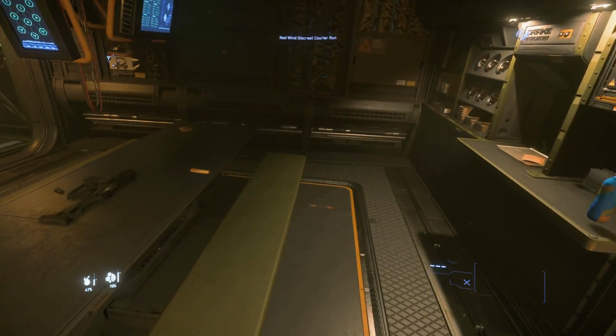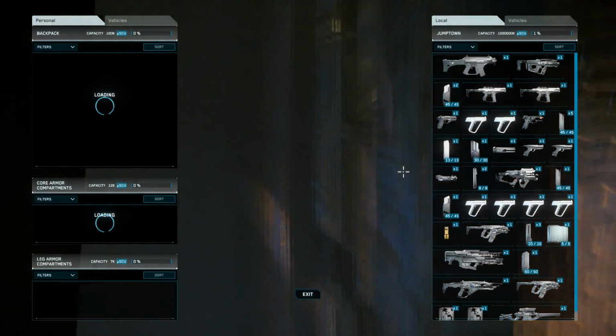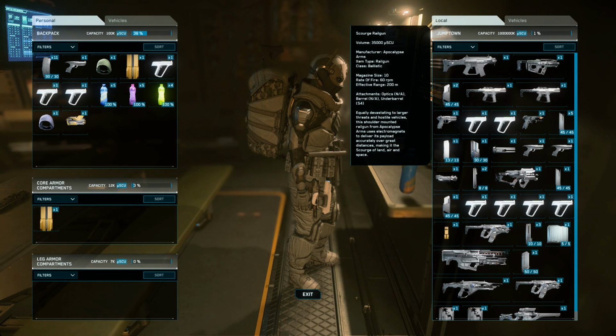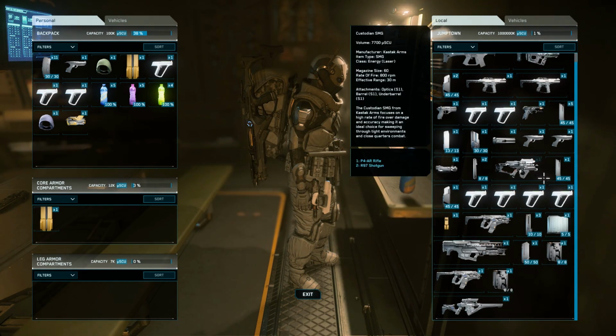I just looked in the local inventory. I've got so much stuff in here. Oh my god, so do I. Oh, wow. I like how on the table you guys have guns and stuff just sitting here.